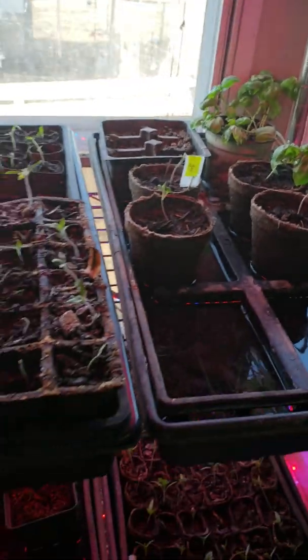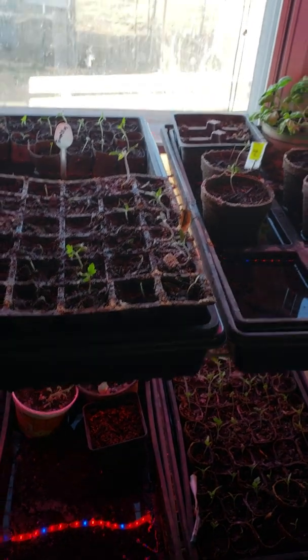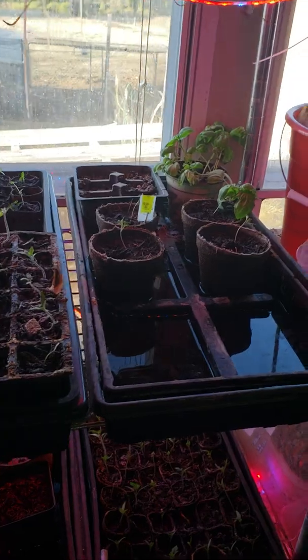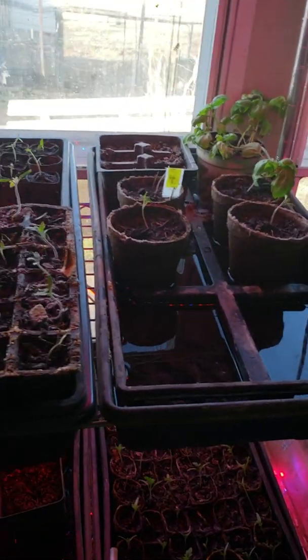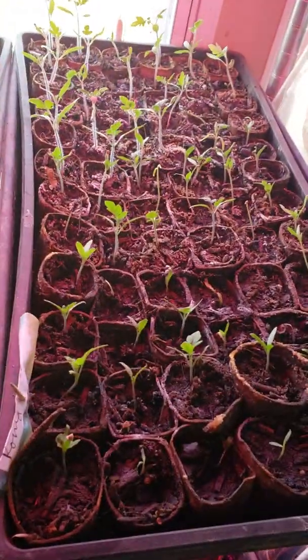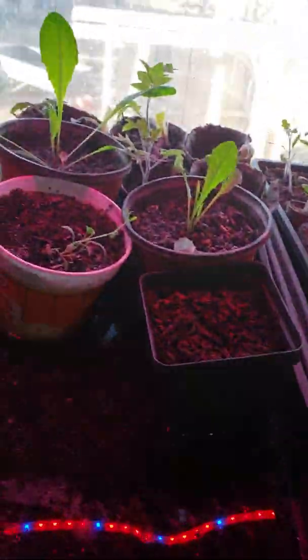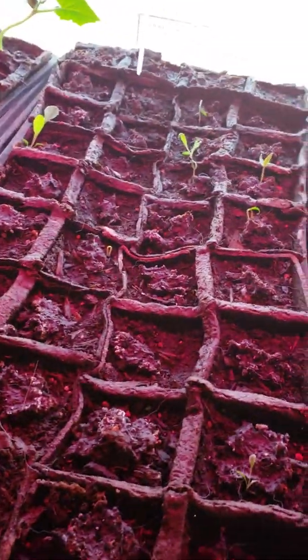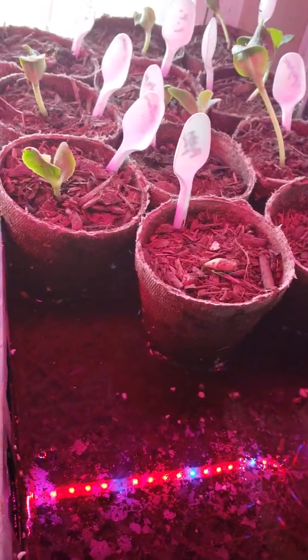Of course, got some basil back there that I put in a tray that I thought was all dead things. I don't know why I stuck it in that one, so it wasn't getting any water. So I'm hoping it'll come back now that I got it some water. More tomatoes. More tomatoes back there. More tomatoes. Cucumbers. Bell peppers. Those are patty pans and spaghetti squash.